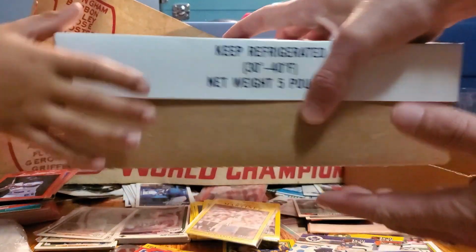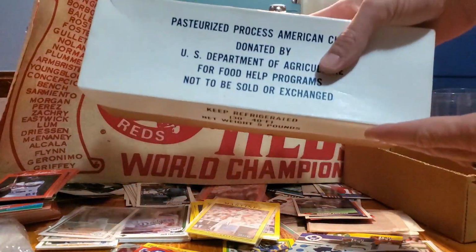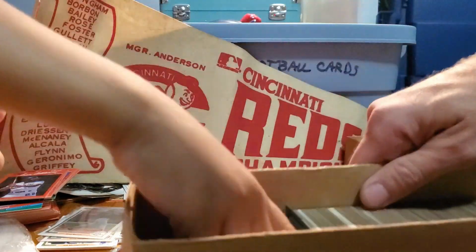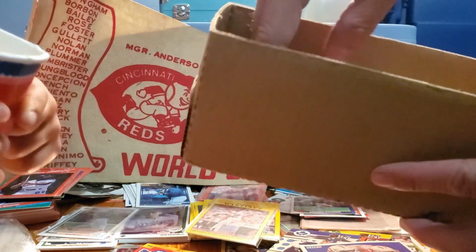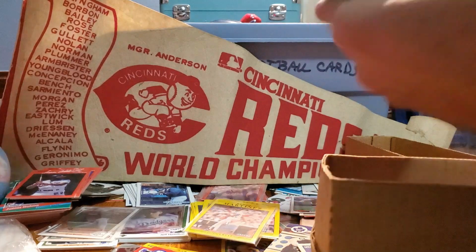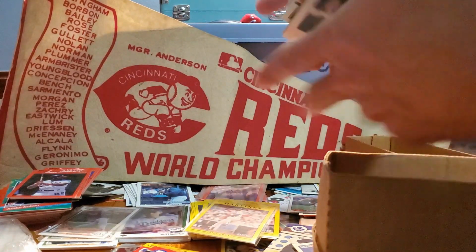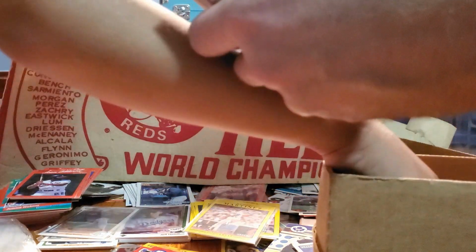All right, so you pulled out this box, Beck. Let's see. So there's a box. It just says pasteurized process American cheese. That's Velveeta. Look at this. Oh, this looks like we're going to have a lot of different football cards in here. Now, he grew up in a Browns family, so let's see. I see Browns right there. Hold on, this is 1988.